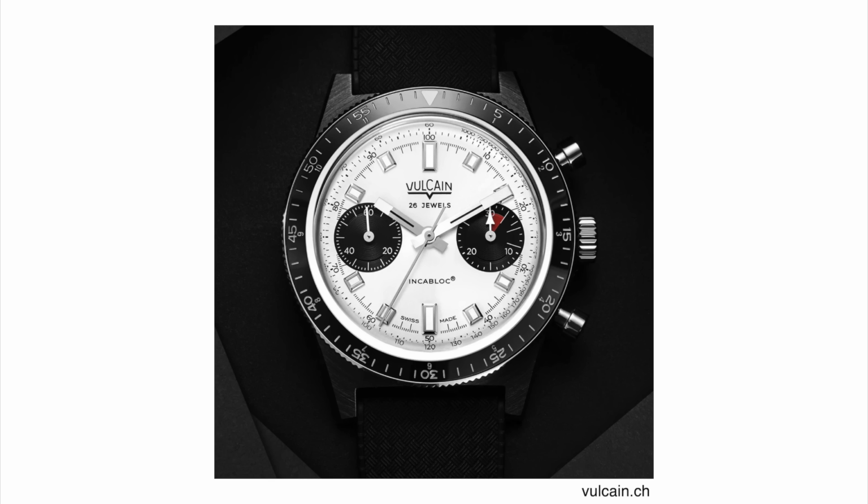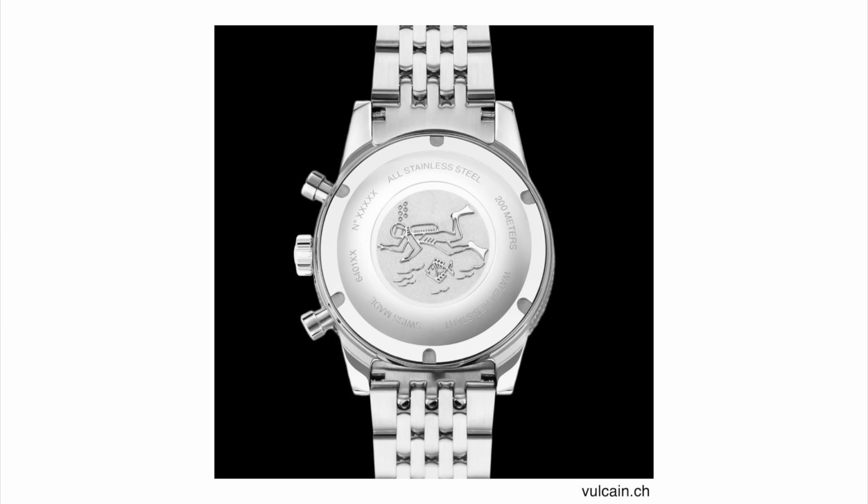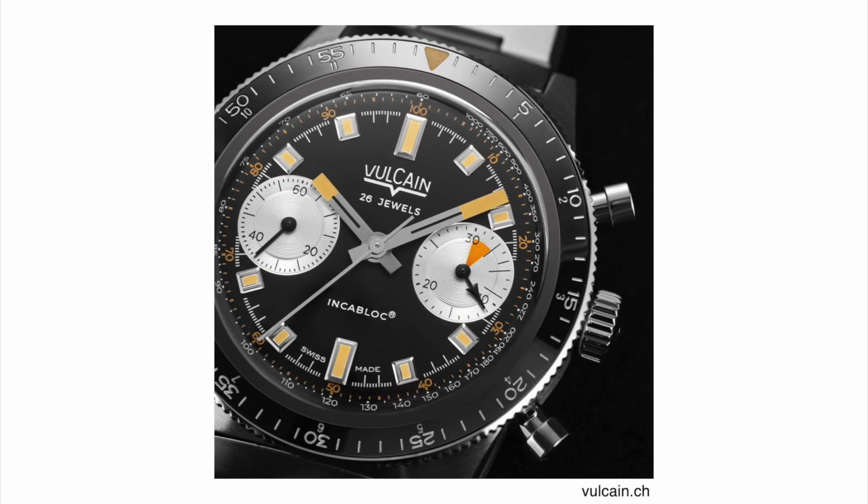It is essentially the same movement as the 7750 with a slight modification and no date complication. It beats at 28,800 vibrations per hour, and it comes with 42 hours of power reserve. In terms of the dial variations, you have the silver dial or the black one. Out of the two, I prefer the black dial. I think that looks very sharp.